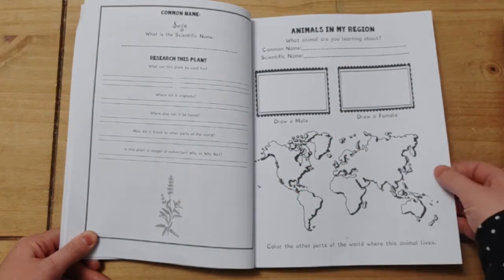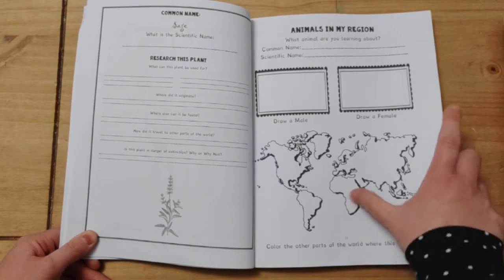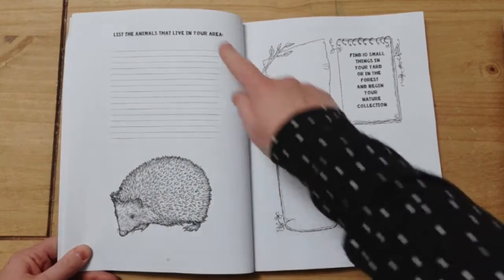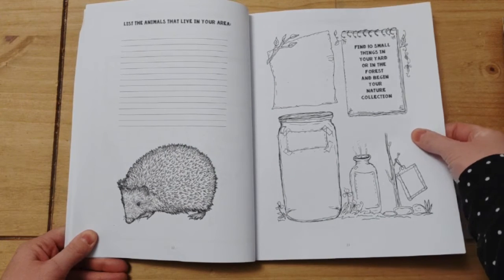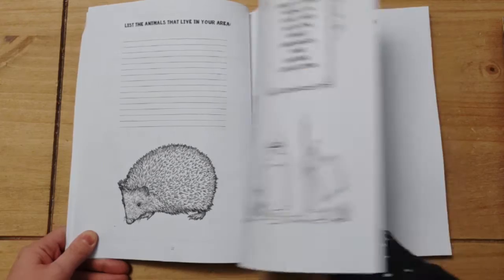What animal are you learning about? Common name, scientific name, draw the male and female. Colour the parts of the world where it can be found. List the animals in your area. Then it has little nature challenges. Go and find 10 small things in your yard or forest and begin your nature collection.